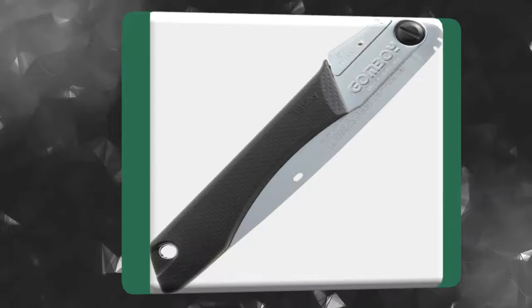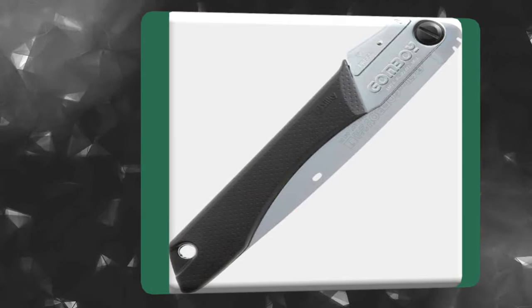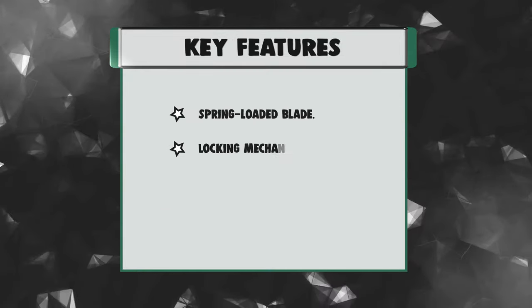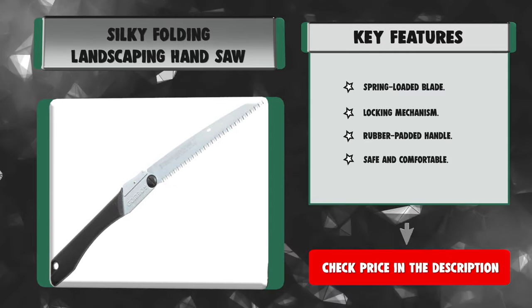Aggressive teeth cut with amazing speed in green or dry wood, cleanly enough for use as an installation trim saw or for a crosscut at the lumber yard. Key feature: spring-loaded blade. Locking mechanism: rubber padded handle. Safe and comfortable.